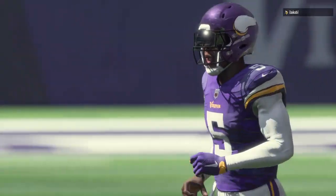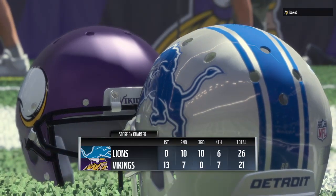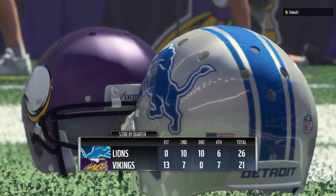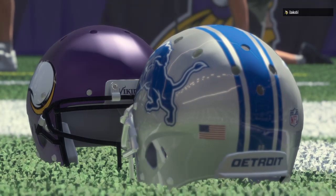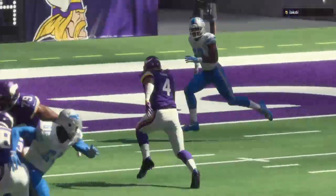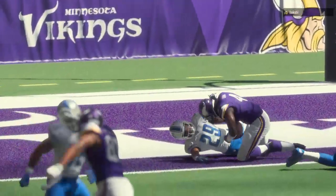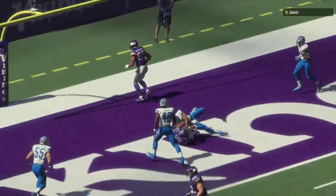So for Detroit, the playoffs may be out of reach, but the win gets them to 4-8 on the year. And they will head home next week to take on the Tampa Bay Buccaneers. Meanwhile, for the Vikings, it's another week with more questions than answers as they fall to 3-9. And they'll have a chance at redemption next week at home against the Indianapolis Colts.